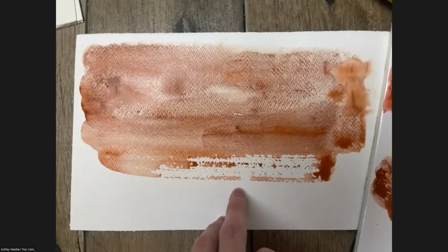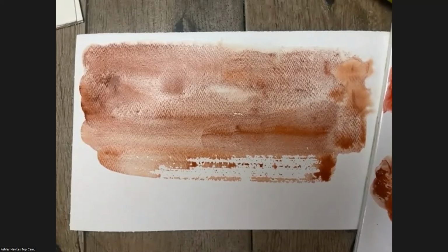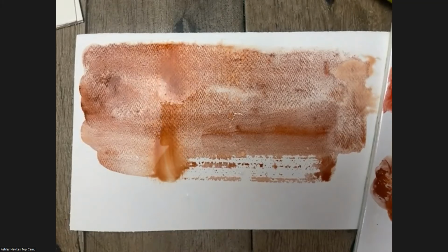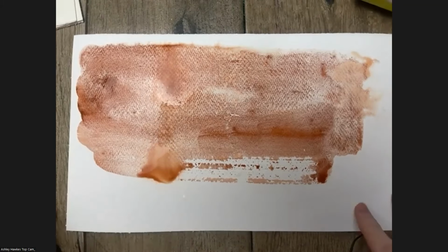I just saw in the chat that Gio said if you spray it. So let's try it. I got my spray bottle. See what happens. Ooh, that was a little too much. Got a little excited with the water there. And then he says, tilt it. Okay, Gio, I will do whatever you say.